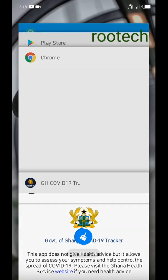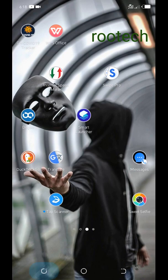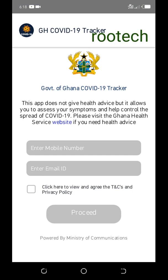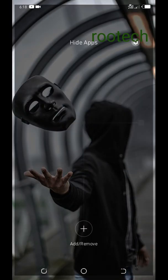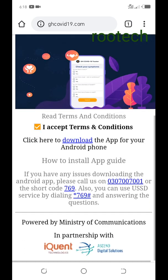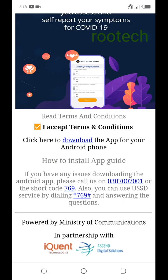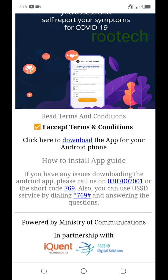Now my point is, this is the website, right? This is the point I'm trying to make. If I come back to Chrome and come back to the COVID-19 app, here is where I download this, right? And everybody can actually access this website from any phone, because I'm sure they've not kept any user agent restriction. Anyone holding a device that is connected to the internet, I think most devices can access this platform.